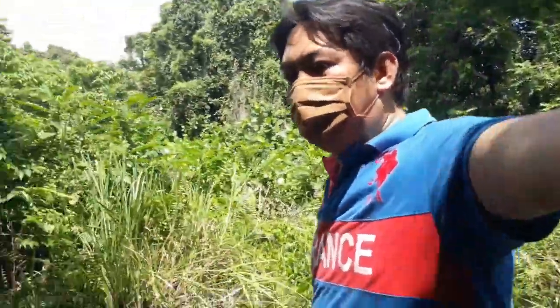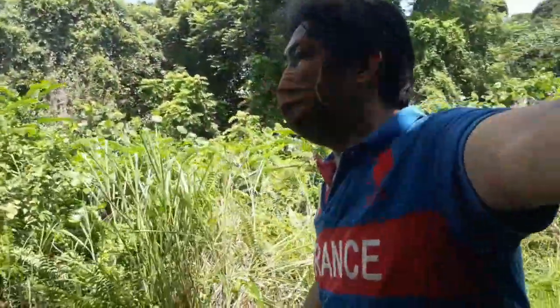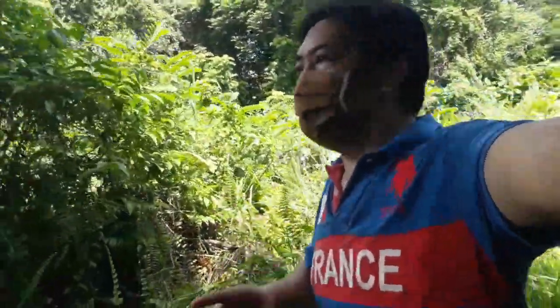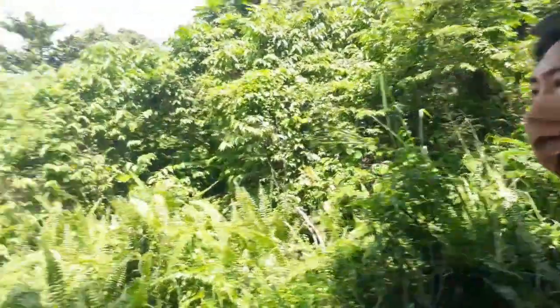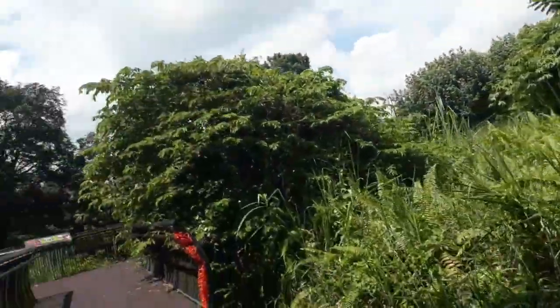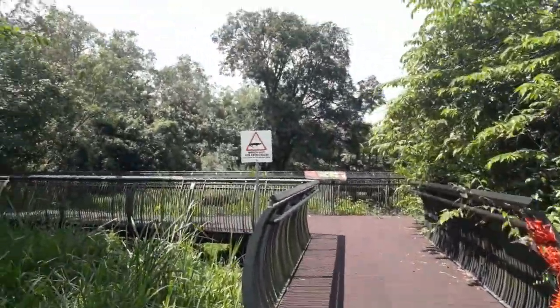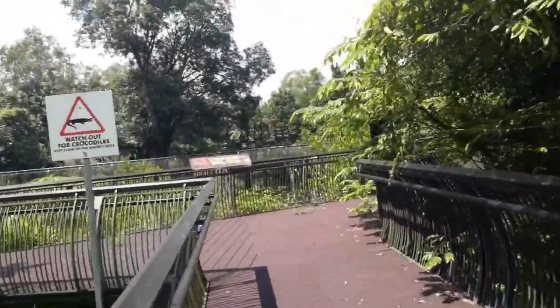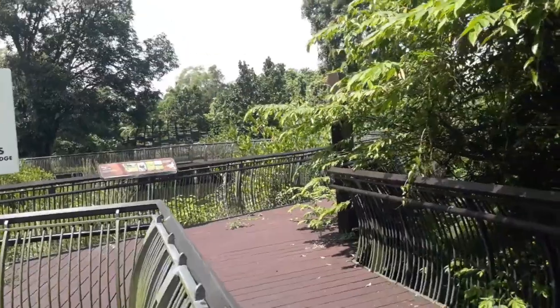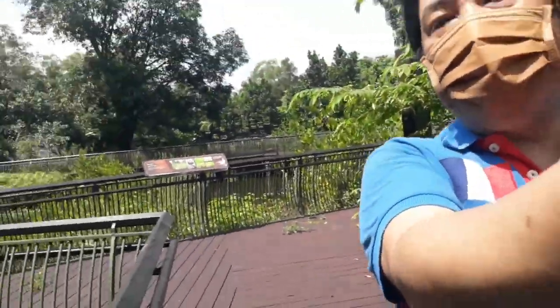Wetland reserve. I have one more wetland reserve, but it's in Pasir Ris. So next time we will go, I bring you there also. But this is one of the nicest ones. And guys, you see, you must see this, guys. You must see this.